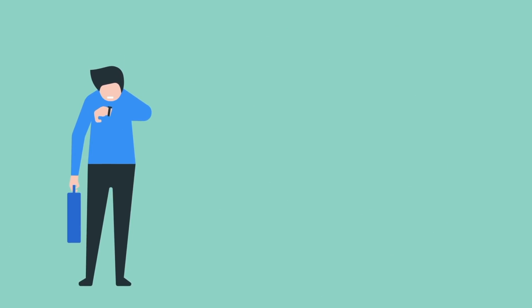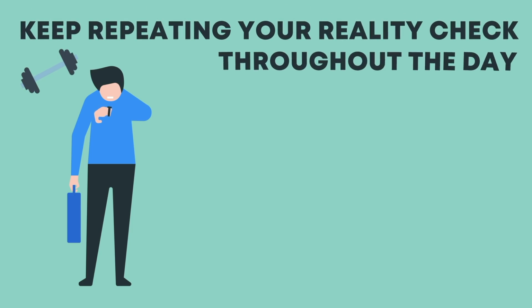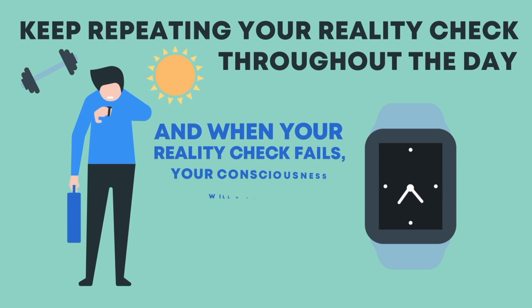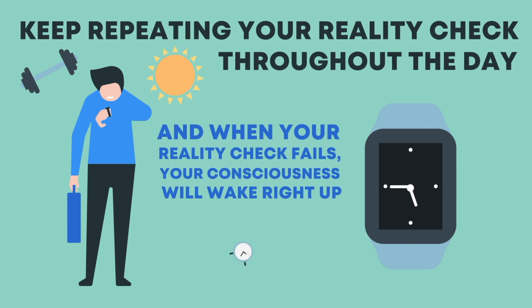It really doesn't matter which reality check you choose. You're going to train yourself the same way. Keep repeating your reality check throughout the day, at least once an hour if you can. The more habitual it feels, then the more likely you are to try it during a dream. And when your reality check fails, your consciousness will wake right up.